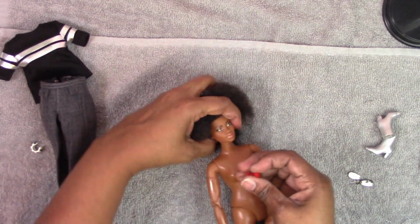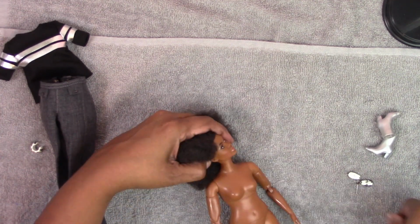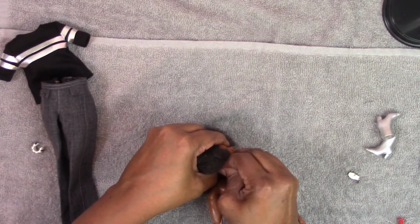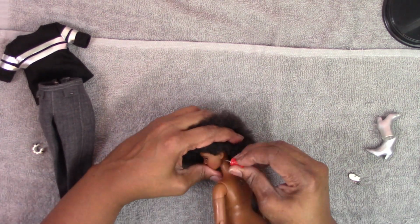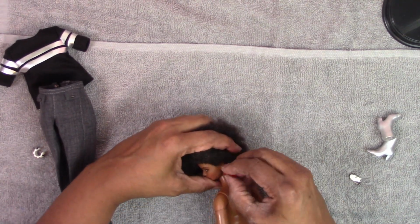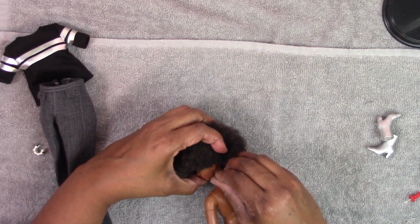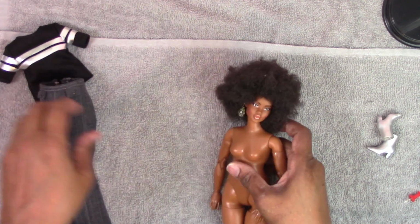But the first thing I want to do is go ahead and pierce her ears. So we're going to go ahead and do that so we can get her some earrings in. Alright, now we have her ears pierced. And I want to try on some slacks.